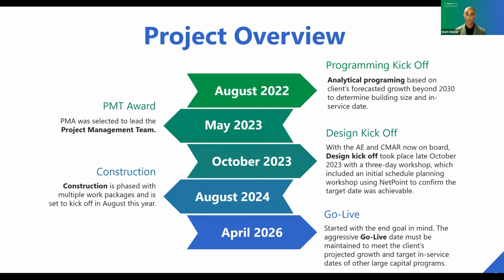The design kicked off in 2023. The designer and construction manager at risk were onboarded, and we held a 3-day intensive kickoff meeting. Heading into the meeting, there were really 3 project schedules: an owner, a contractor, and a design schedule. We all know we can't work off of 3 different schedules. So part of the scheduling workshop was to bring these 3 very similar yet different schedules together into one master schedule. And Amanda will talk about how NetPoint was used to accomplish this later on in the presentation.